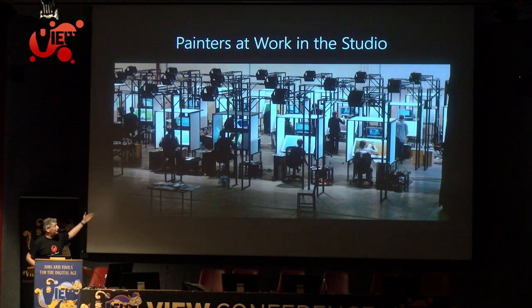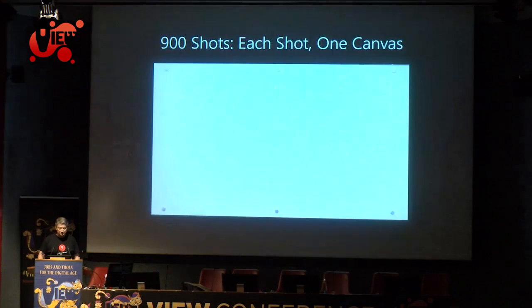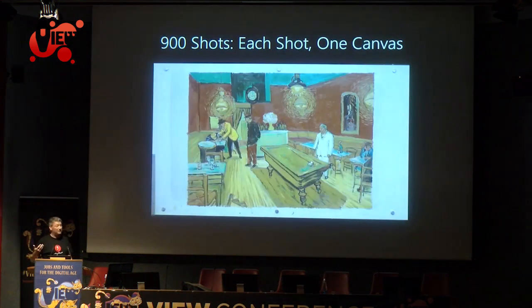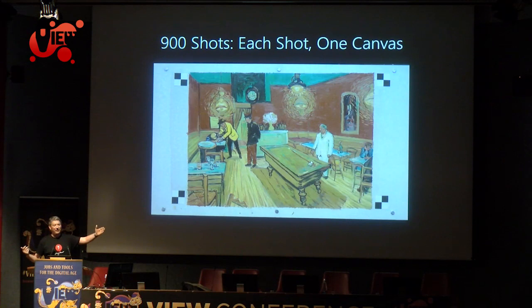And this is what the studio looked like, a big room like this with these workstations set up. Each painter assigned a few seconds of film to be translating into Vincent's artwork style. And so let's zoom in on what one painter would do. Let's say they just got assigned a shot. They would spend a few hours painting the first frame to look just like a still image. But then the fun starts.